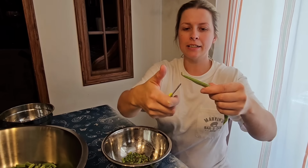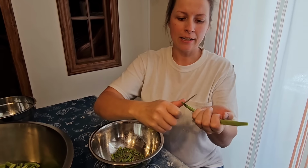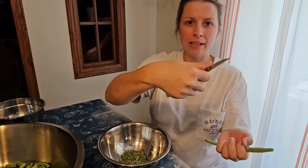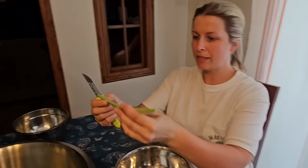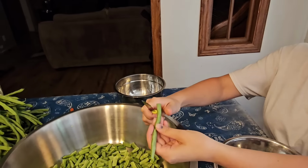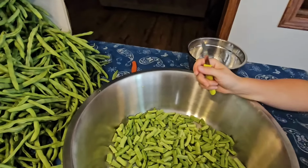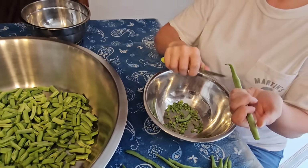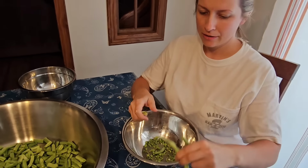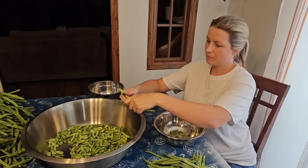Okay, so what we're doing is just taking this knife here and clipping that stem off. I clip this end off too. It's just a habit, I guess, because that's what we did when I was growing up. And then we just take the green bean and chop it into approximately 1-inch pieces. We don't measure. It's what we've done so far. It actually goes fairly fast once you get into the rhythm of it. And then you just chop it up.